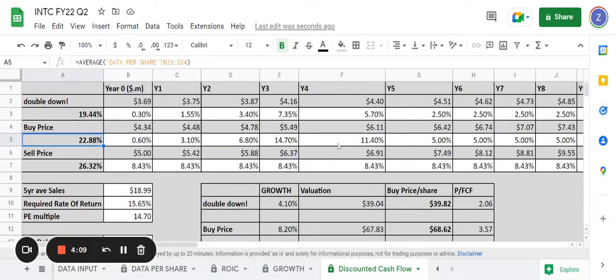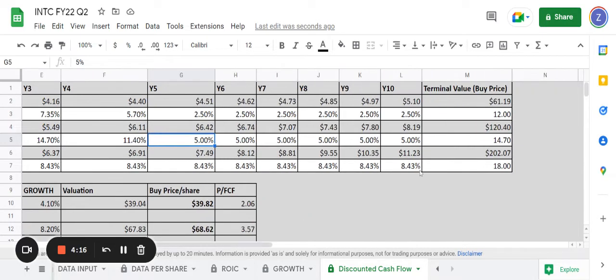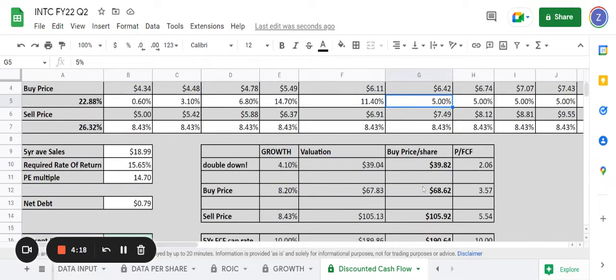Based off all these analyst expectations, and I go 5% for the rest, we are getting a stock price for Intel of $68. This is a stock that's in the buy, because I think it's currently selling at about $40. So I am actually going to have a look at this and maybe put down a purchase into this Intel stock. I might even sell a put for it.